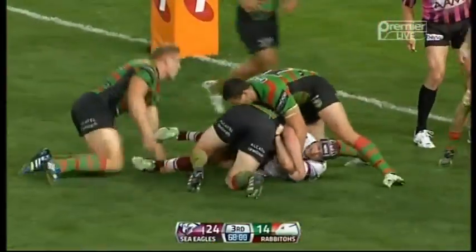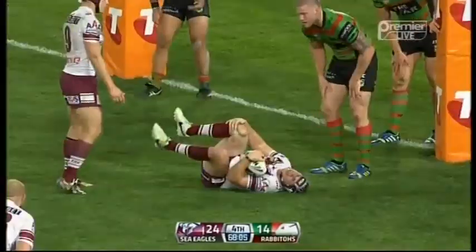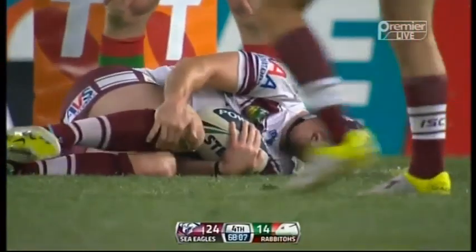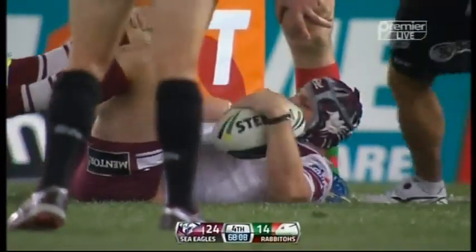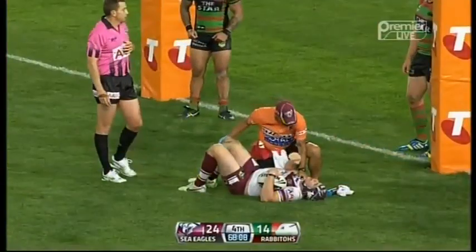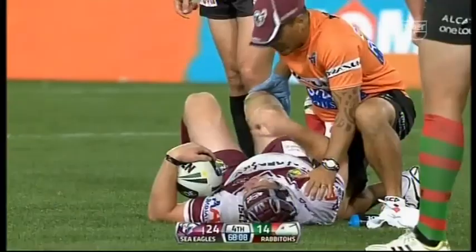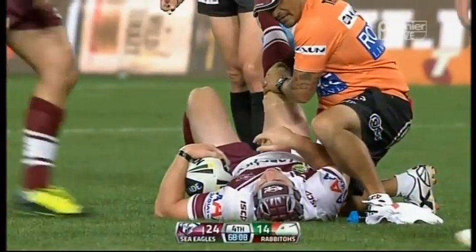middle of the ground, and South under heavy punishment from Manly now. Buehler's knee has caused a problem here. Yeah, we had another tackle coming in low underneath here. I know there are a lot of them in the game these days, but Jamie Buehler, lower part of the leg here, came twisted.